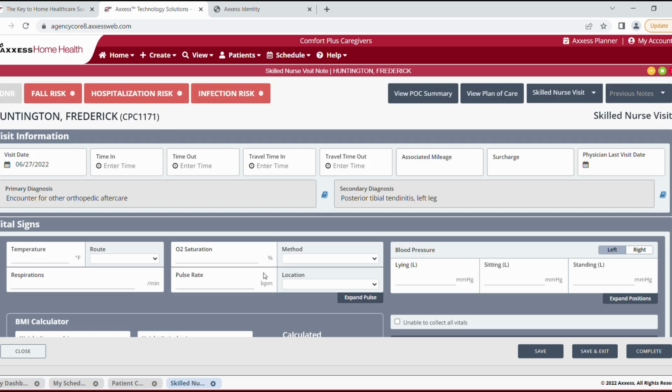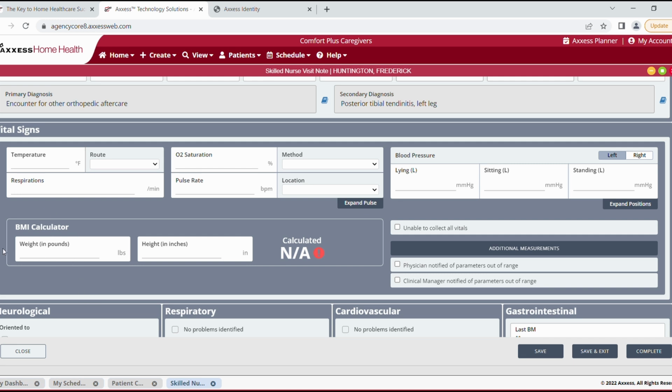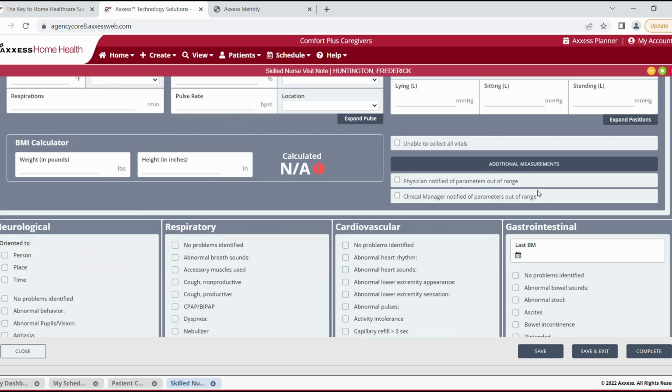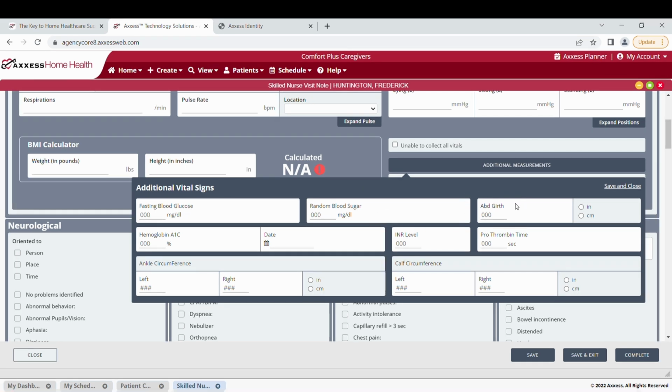Once that is done, you will put in your vitals, right from your temperature, the route, respirations, O2, whether it's on oxygen or on room air, pulse, whether it was apical lying, apical sitting, and all of that. Whatever it was, you can put that. Your blood pressure, whether the patient was lying, sitting, or standing, you will put that. The patient's weight, if we're monitoring weights every visit. And if the patient has other additional measurements, such as blood sugars, random blood sugar, abdominal girth, hemoglobin A1C when it was done, and all other measurements that are necessary for the patient's care.